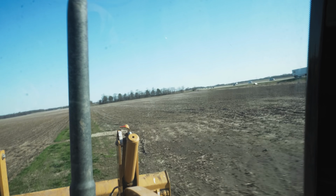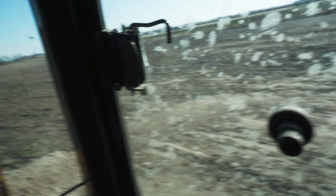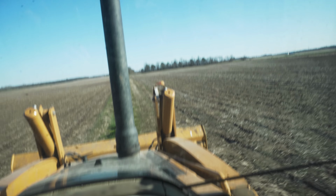We're gonna quickly refine the few pieces where I left a mess, and then we're gonna call it quits because I don't want to pack this field down too much. This backhoe handles mud very well.